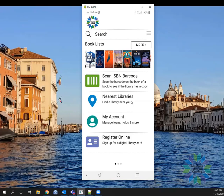If the patron denies the location permissions on their phone, that's okay. They'll still see a list of libraries. They'll be in alphabetical order, and they can also be searched. So let's take a look at that.